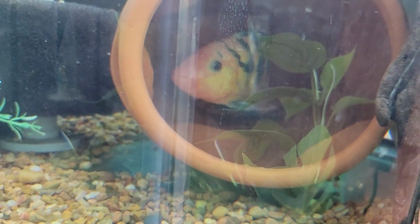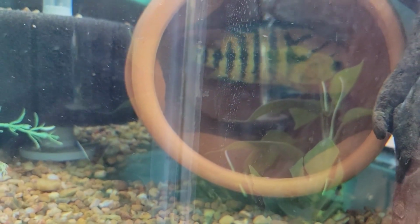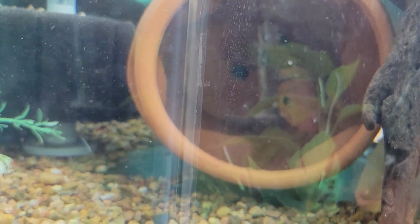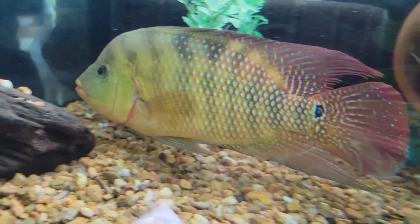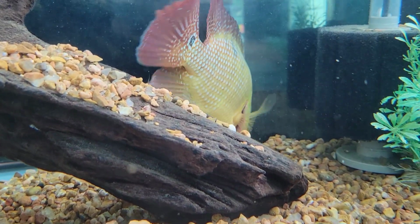So this pair is doing pretty well. I think that's 2 consecutive spawns. So another good breeding pair here, it appears, at least for the time being. And really like that male.